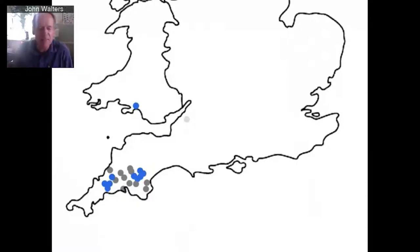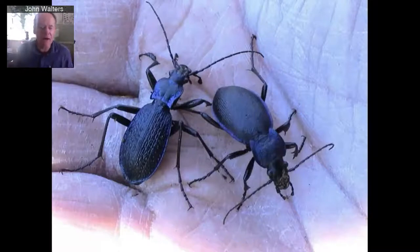The blue ground beetle is part of a family of beetles called Carabus. There are a number of these that occur in Britain. Some of them are reasonably common. They're all mainly nocturnal, so you don't tend to see them, but occasionally they do wander out during the daytime. This is a blue ground beetle on the left with one of the violet ground beetles on the right, which is the thing most similar to it. But once seen, the blue ground beetle is unmistakable. It has a narrow thorax, very long spidery legs, and some unusual habits, which we'll see in a minute.